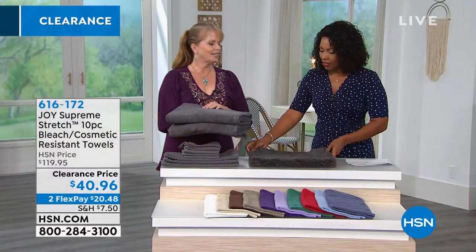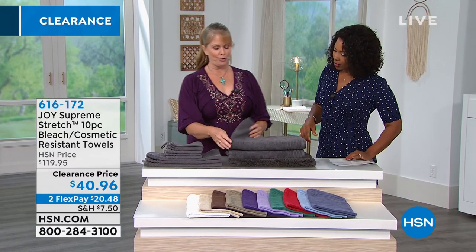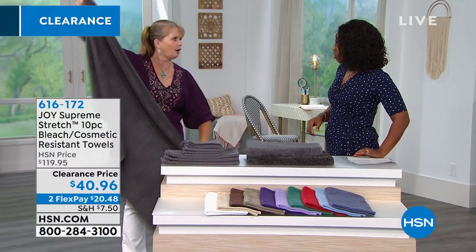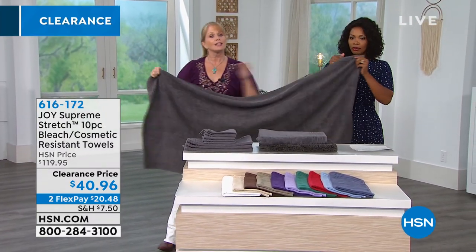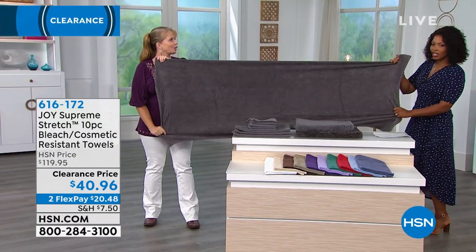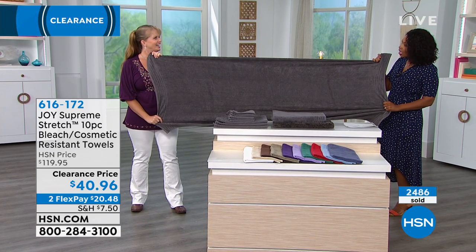Let's show you the towel. Yes, I know you said not too big on this. But wait till you see these towels. The bath towels. Look at this bath towel. Wow, that's big. This is a big bath towel, and I'm going to have you hold that side of it. Let's look at how big this bath towel actually gets. Look at this. Oh yeah, that's right, because it stretches. Oh my gosh. Look at that.